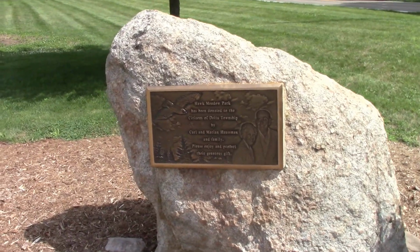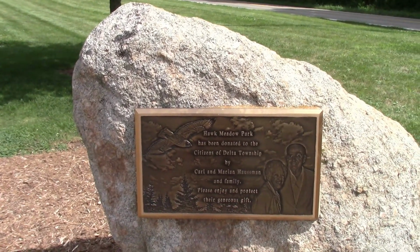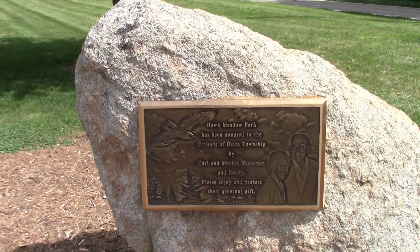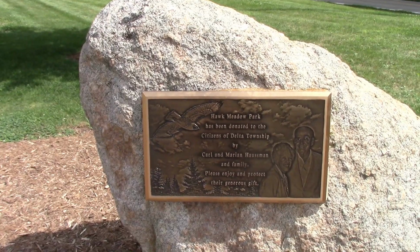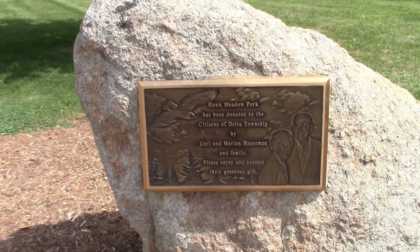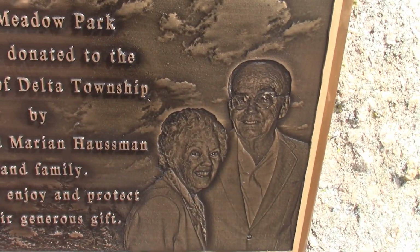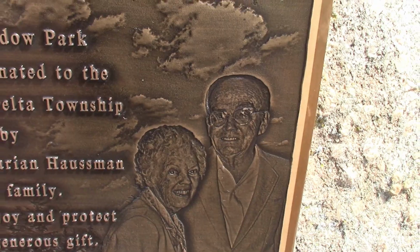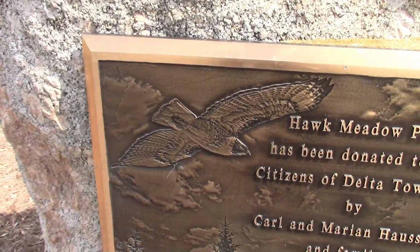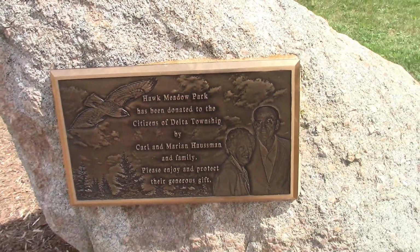Here's a rock. Hawk Meadow Park has been donated to the citizens of Delta Township by Carl and Marianne Hossman and family. Please enjoy this and protect the generous gift. And there they are right there. That's a cool little plaque. Oh, look at the hawk. I wonder if there are some hawks out here. Maybe that's why it's called Hawk Meadow. Yeah, that's pretty cool.